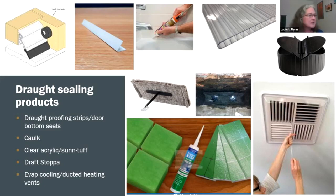These are some of the products that can be used to seal up drafts. I will just mention a couple. This one here is a sun tuff that you can put into the bottom of a skylight shaft to pretty much trap air, but also stop drafts. This one here is a chimney sheep that gets put up a chimney. It can be removed if you want to use the chimney, but a perfect way to stop that draft. Then this one on the right, I'll mention quickly too, is just an evaporative cooler vent cover.